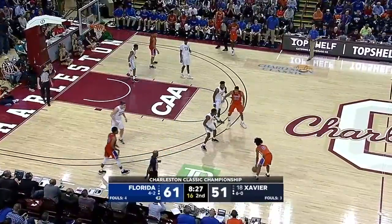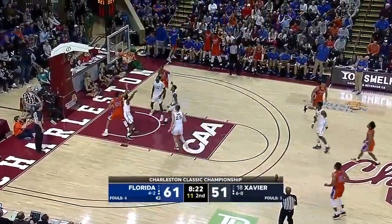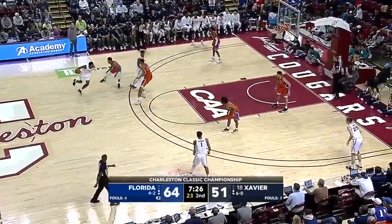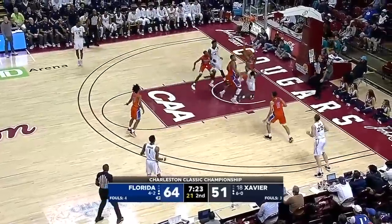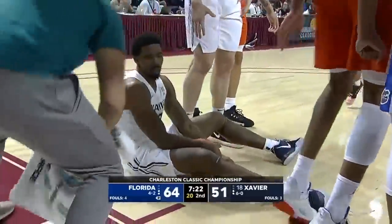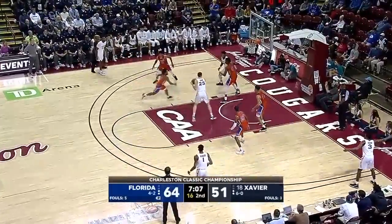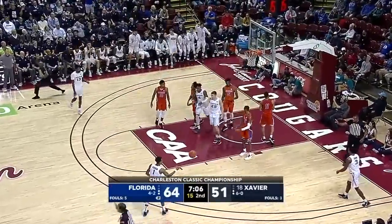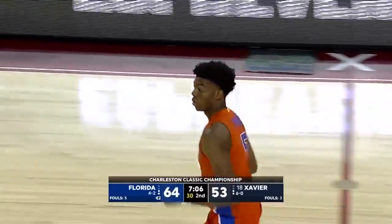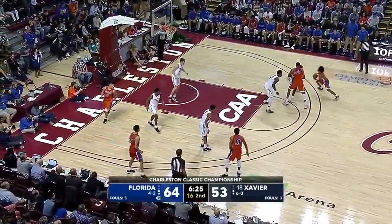Johnson goes to the hole on the left side. He uses his right hand. Glover knocks it down. Spot Blackshear. Good vision. Really just batted that one to Scotty Lewis. And he blocks this. Florida ball. The Gators with the momentum. Xavier's been in disarray a few times on this end. And that's goaltend. So Payne clearly tried to deny that one on the way down. 22 tonight for the junior from Indianapolis.